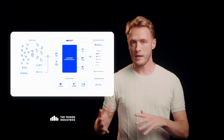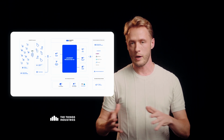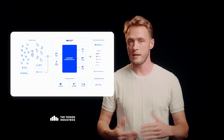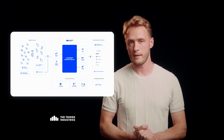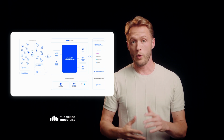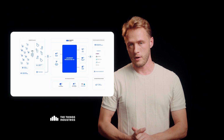The network server takes care of activating devices, routing messages, decoding the binary payload, so making sense of the data that the end devices send, and also sending it towards the applications or IoT platforms that our users and customers are using.